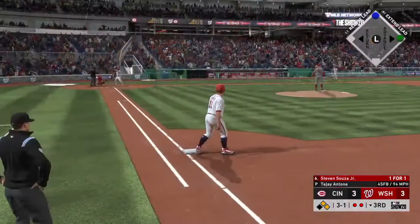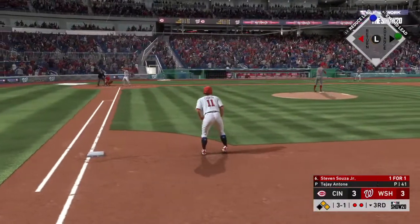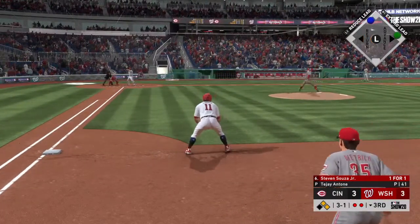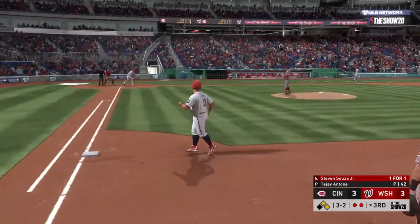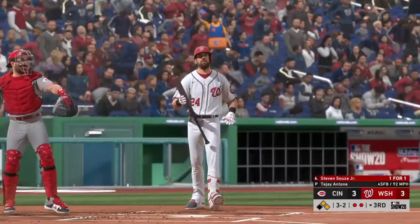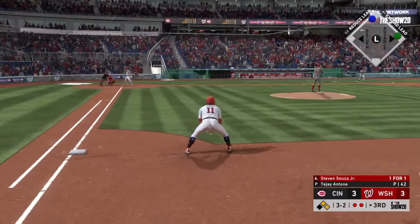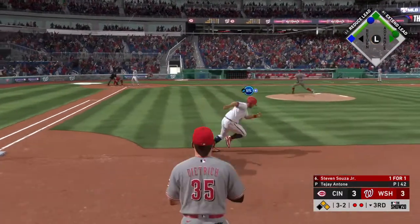And this one misses as well, and that pushes it to 3-1. Call didn't go his way on 2-1, but it's important here on 3-1 to still make a quality pitch. You have to have the mindset that you're still the one in the driver's seat. Hey, one time, right now. Here we go. Payoff pitch on its way.